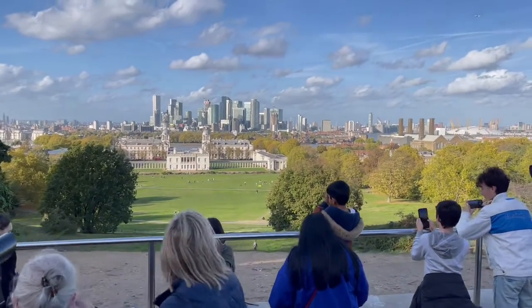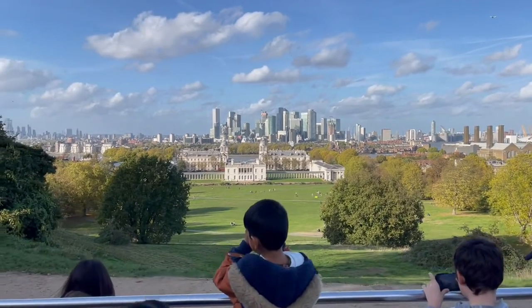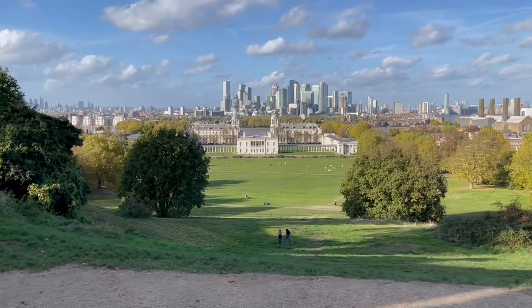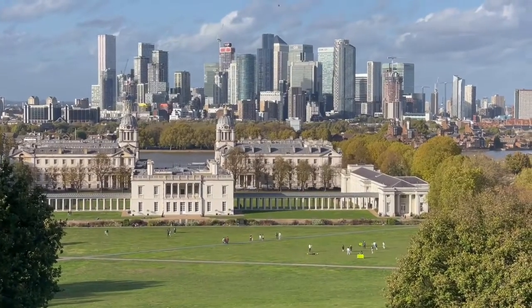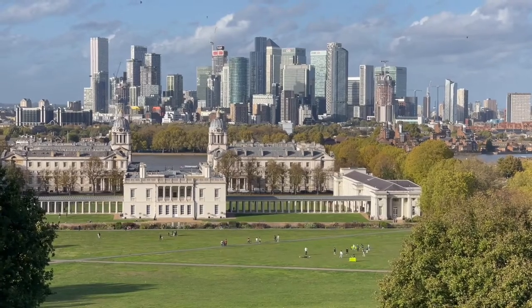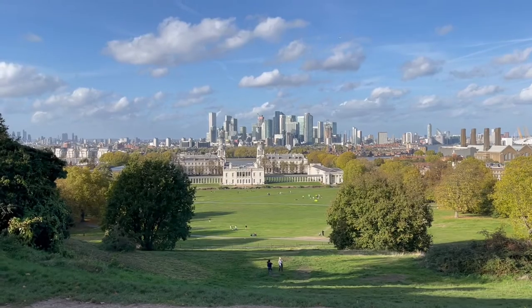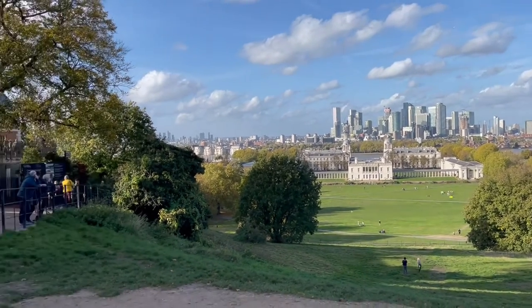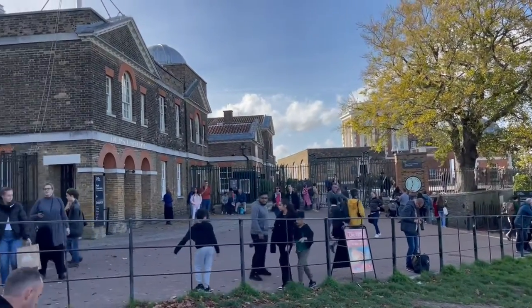And just look at this view here. We're looking down now on the Naval College down there. Just look at that view. That is absolutely amazing. Canary Wharf in the background. And there's obviously a connection with the Navy, an astronomical connection, because they used the stars to navigate the seas in the olden days. And the observatory was very, very important for that.